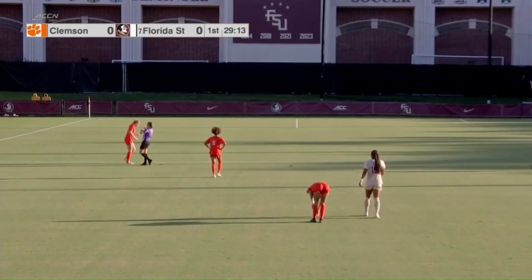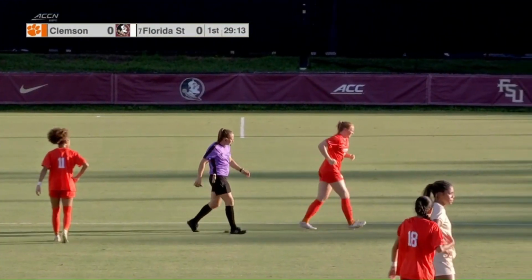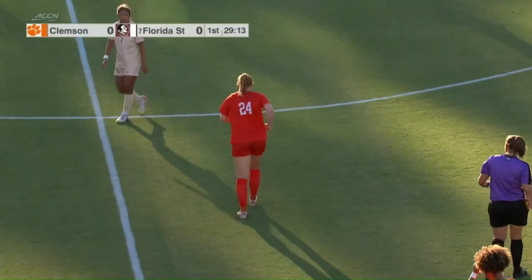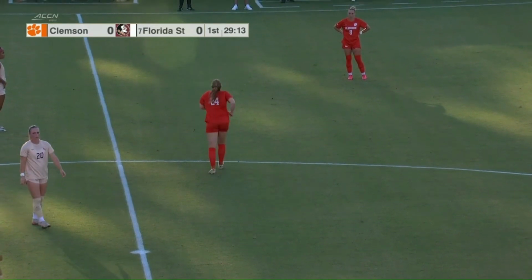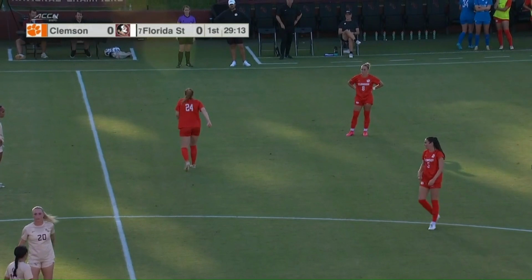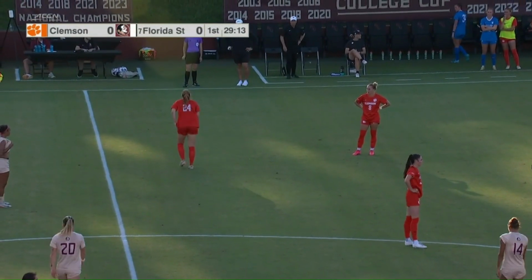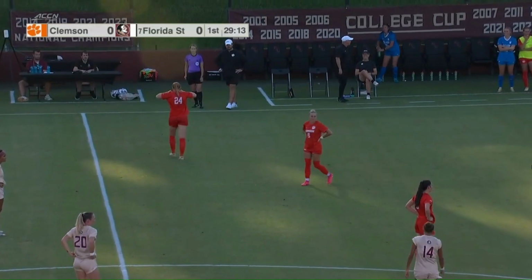Well, that is a big potential loss if she can't continue, and she is gingerly trotting back to the sideline. Renee Lyles, their top scorer in the spring, one of the returning starters from that College Cup team, not available. A couple others. Bornkamp will make her way off the pitch. Hope that she is okay.